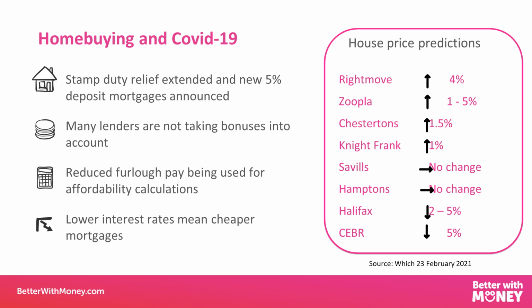Other things to watch out for because of coronavirus is that fewer lenders are now taking things like bonuses into account when they're looking at affordability for mortgages. Some are still taking into account things like regular child maintenance, but make sure that if you are getting child maintenance, it is clearly labelled on your bank statements.